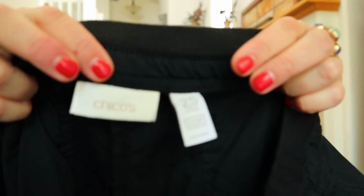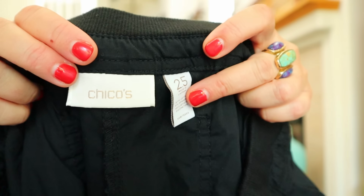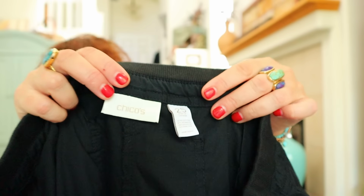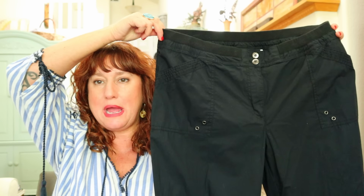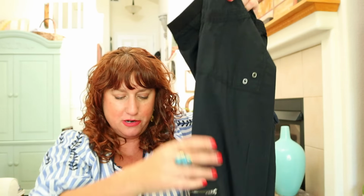I got some of these Chico Cargos. These tend to sell well for me around this time of year. 2.5 is like an XL. They have their own sizing. I just took a picture of Chico's size chart since I picked the brand up enough, and I keep it in a folder on my phone with other brand size charts. These are elastic waist, black, lightweight cargo pants, and these are convertible.